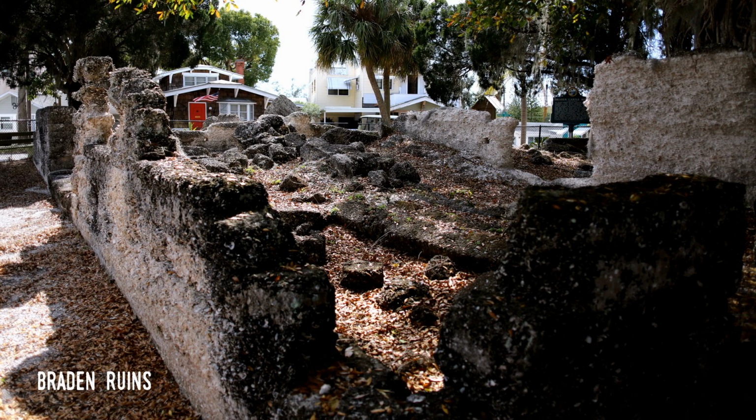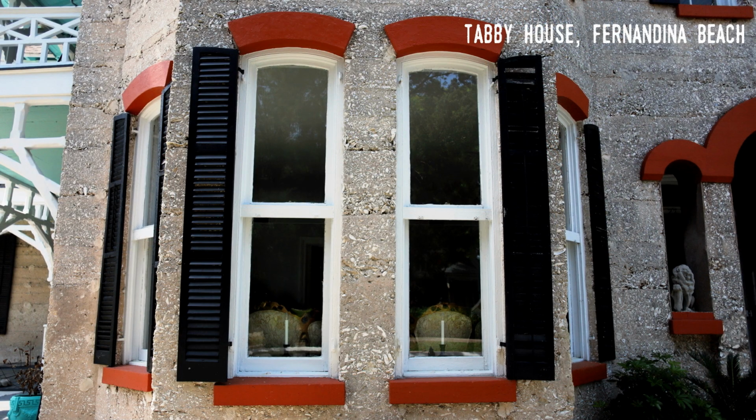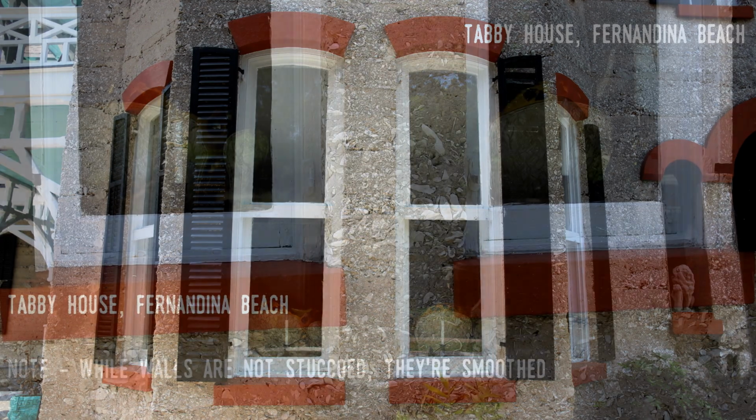This is what's known as the Tabby House in Fernandina Beach, built in 1885, and as you can see, it doesn't have stucco on the walls either, though the walls have been smoothed over to make for a more finished look. That's not the case with the Braden Castle, as the ruins are rough tabby.